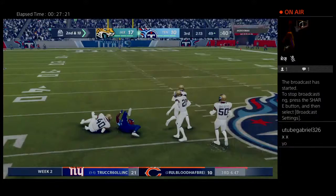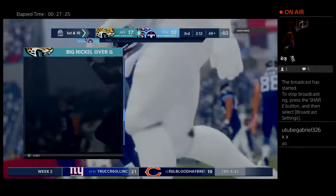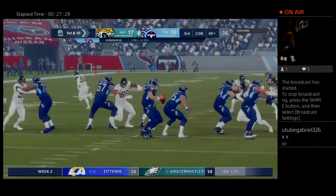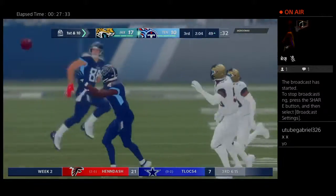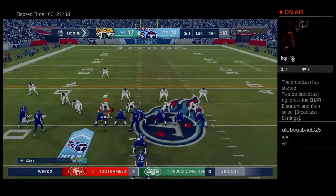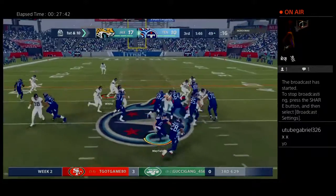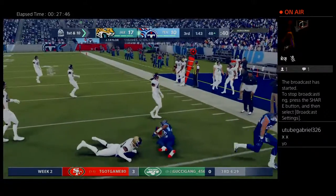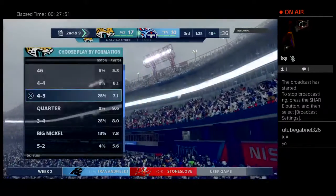Reception here by Ruggs. And he'll be taken down, but not before they work it across midfield. That one good for 26 and a first down. First and 10 at the 49-yard line, so in Jacksonville territory now. Now Taylor. Just a yard on the pickup there, and it'll bring up a 2nd and 9.